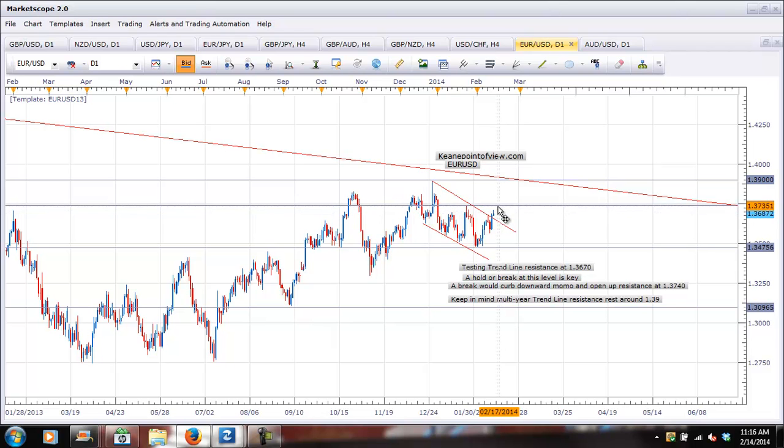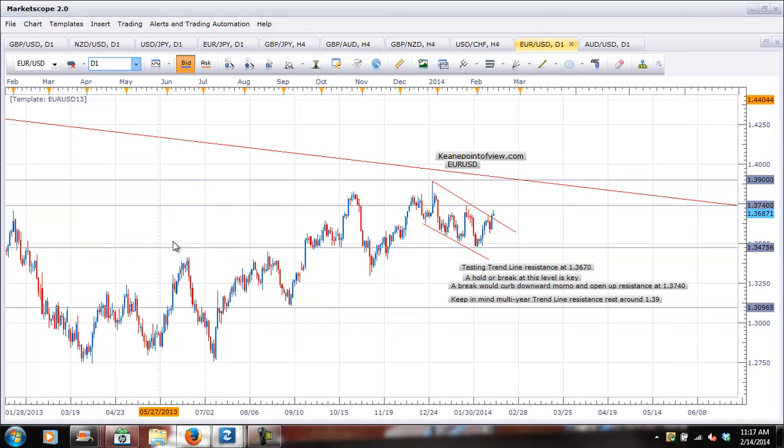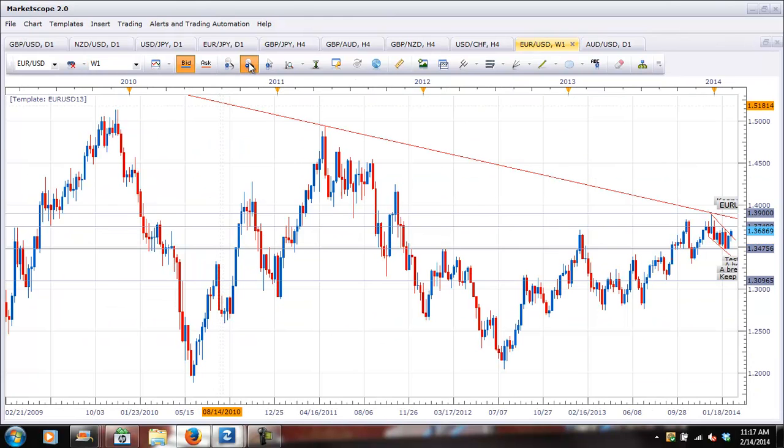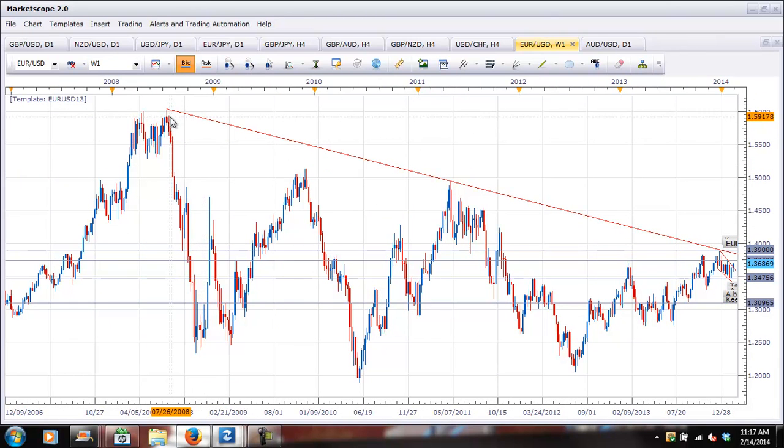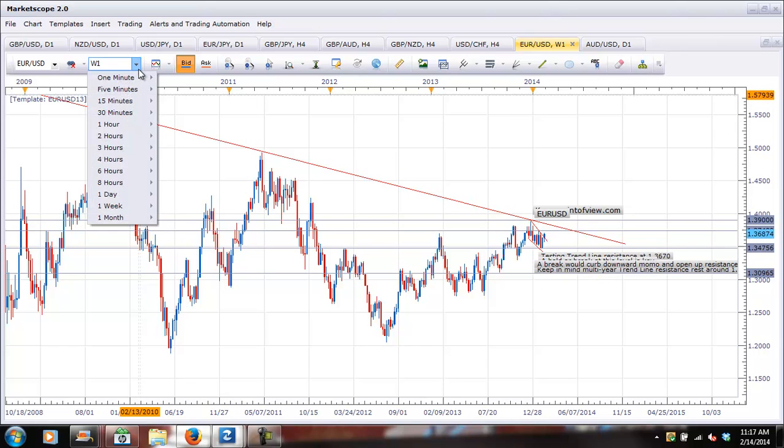But if we do get a break right above it, we have this ascending trend line. And this is not just any trend line. We have to go on a weekly chart, go back 5 years, and you can see that this trend line is still in play. This goes all the way back to 2008 from the high that occurred around 160, and you can see that the pair has bounced off this a few times. So we'll have to see if we get a push higher, if we get a break or hold at that level.